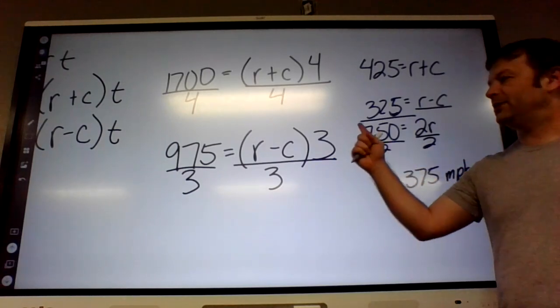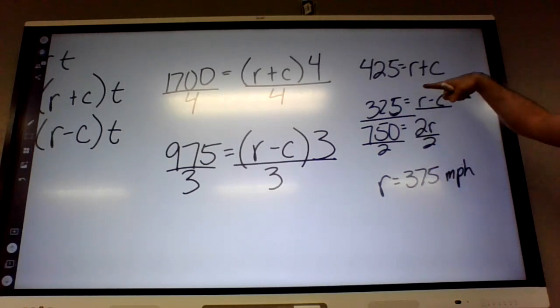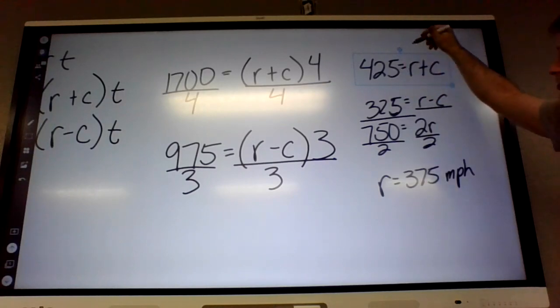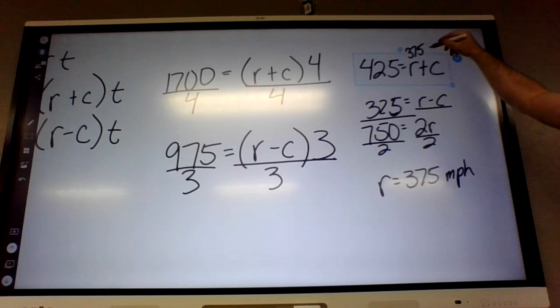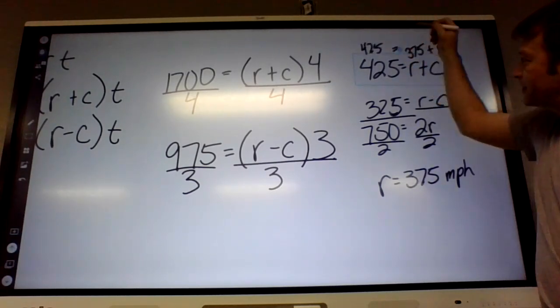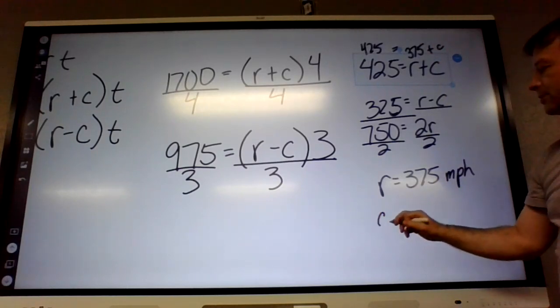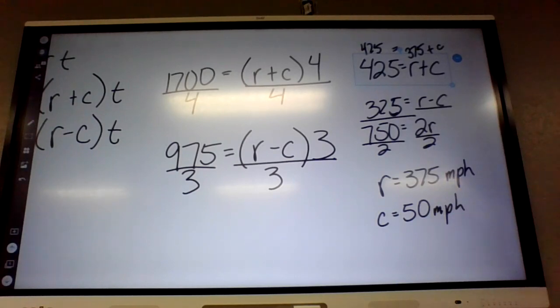How would we find the wind speed? Plug it back in. 375 plus what equals 425? 50. So the wind speed would be 50 miles an hour. Let's go, my gamers.